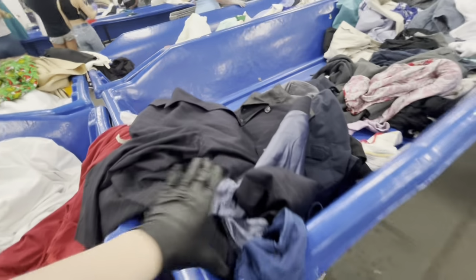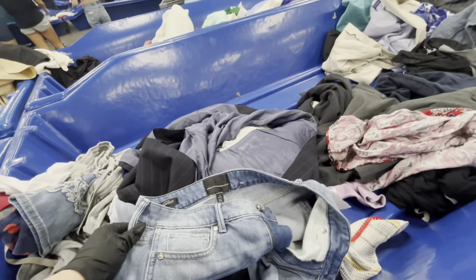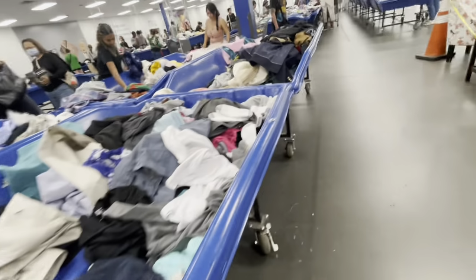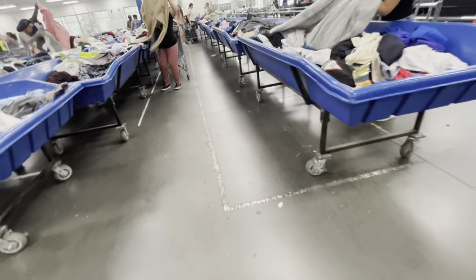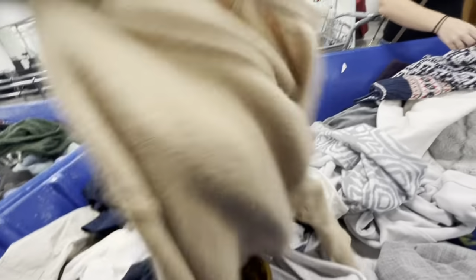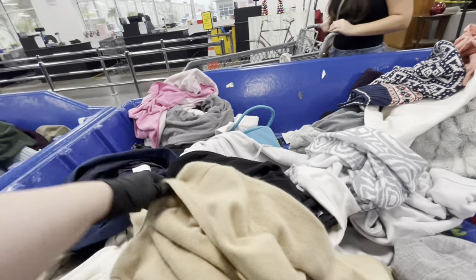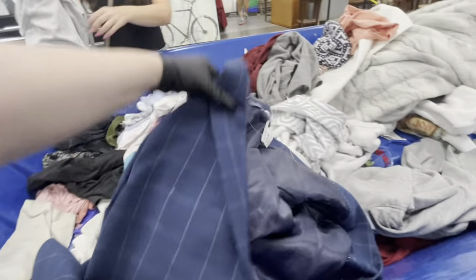Alright, I think I am off to the next location. White House Black Market. So stay tuned for a quick little overview of what I found here. And we will be back with the next one soon. That's a cute sweater. Medium wool. Oh, look at this. Tommy. I sold this one.